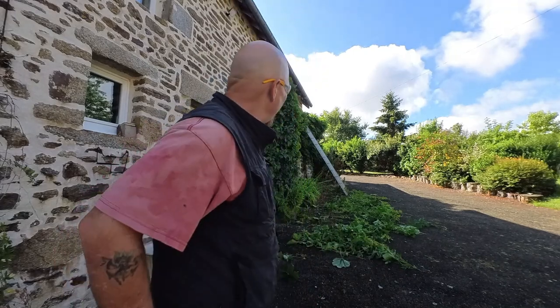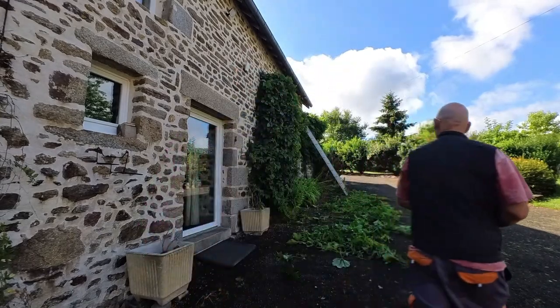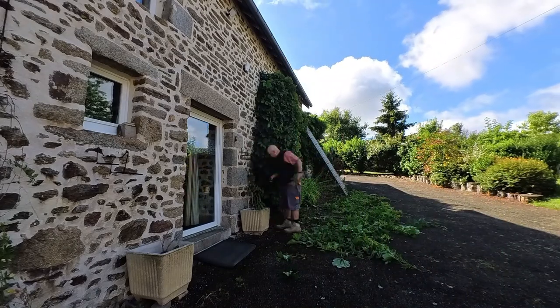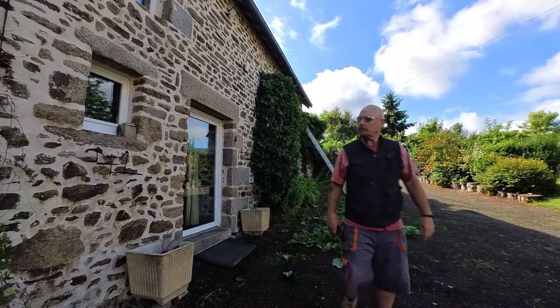Pigeons nesting in there, and I've got a couple of chicks in there, so I'm not going to do that. So yeah, that's another successful day of clearing.